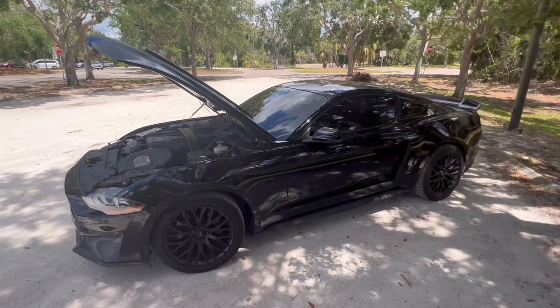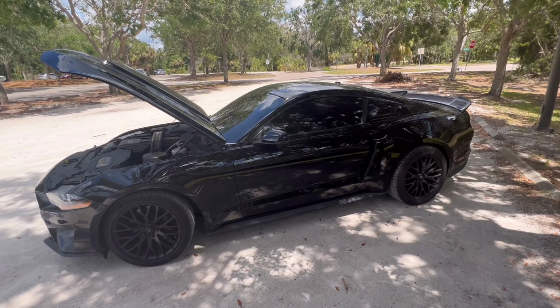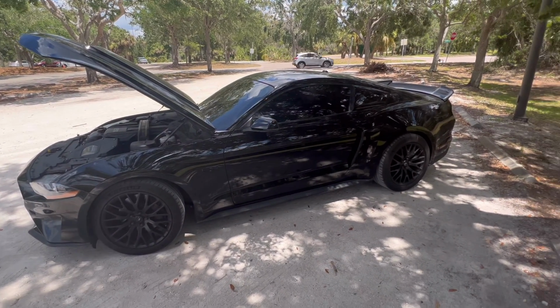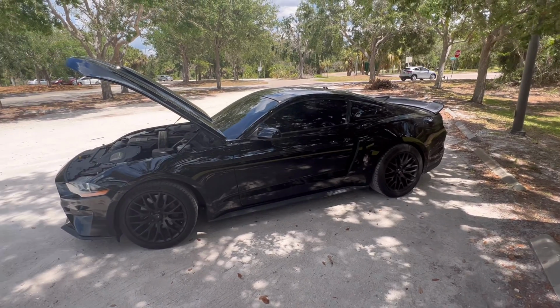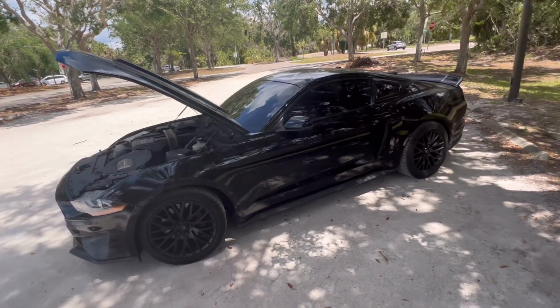This is my 2018 Mustang GT Premium, finished in shadow black. And I also have had another one just like this before, but it got totaled. I do have videos and stuff on that. And I also have videos on the mods that I put in this car. So let's jump right into it.